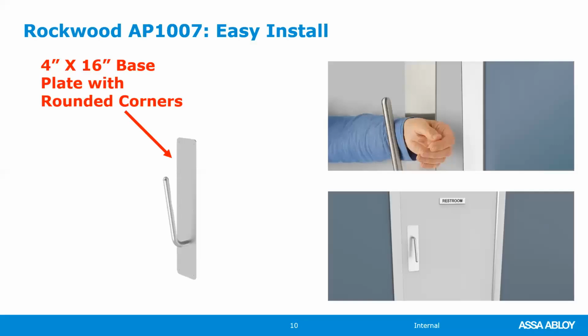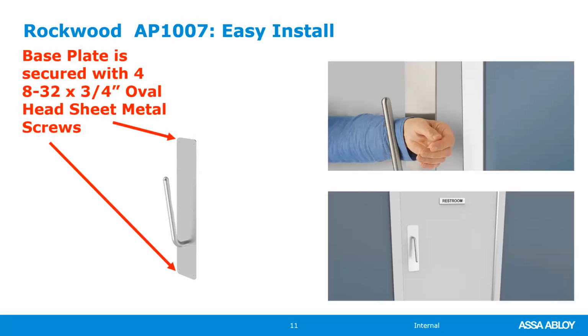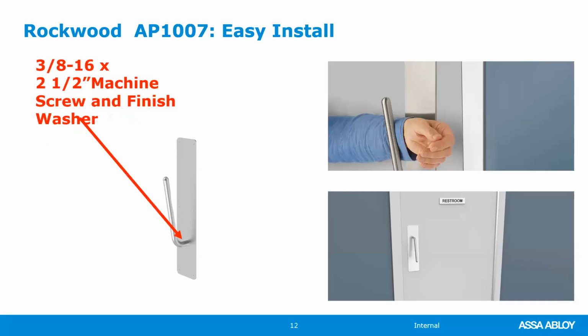The AP 1007 is also an easy install. It comes with a 4 by 16-inch base plate with rounded corners. The base plate is secured with 4 8/32 by 3/4 oval head sheet metal screws. And there is one through bolt for the handle. That is a 3/8 by 16 2.5-inch machine screw with a nice finish washer on the inside. This allows someone to pull the door open without fear of the handle coming loose. As you can see, it's a great addition to doors that do not have to latch, such as restroom doors.